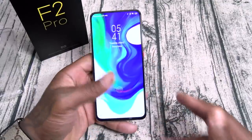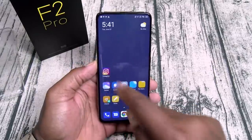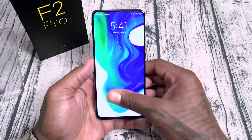Let me show you one more time. All right, so here's the other fingerprint. Back to scumbag mode with no Instagram, just that fast. Back to gentleman mode.